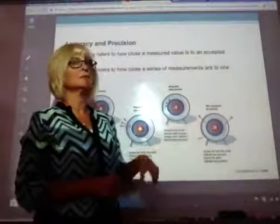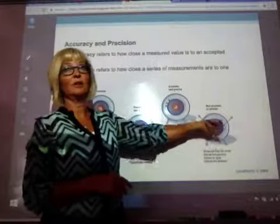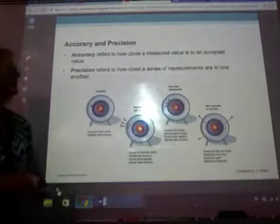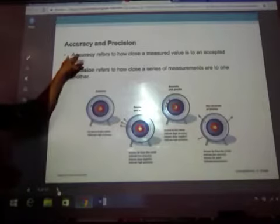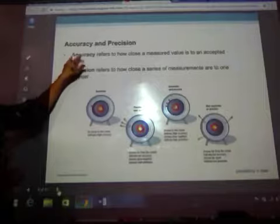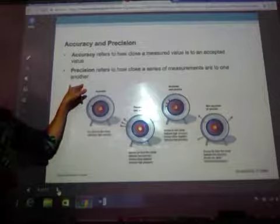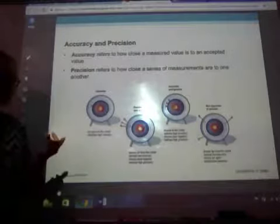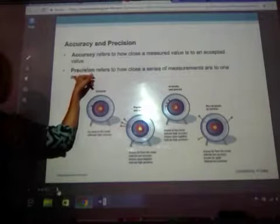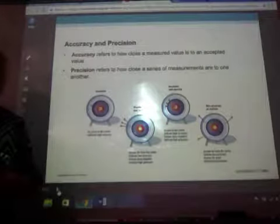And this poor person obviously shoots arrows like I do. They're not accurate, nor are they precise. They kind of just go all over the place. Another example, when we look at tests, if your test score is a 90%, 95%, you're pretty accurate. If you take 5 tests and you got a 62, a 65, a 63, a 64, you're pretty precise. You do about the same, but you're not that close to accurate.